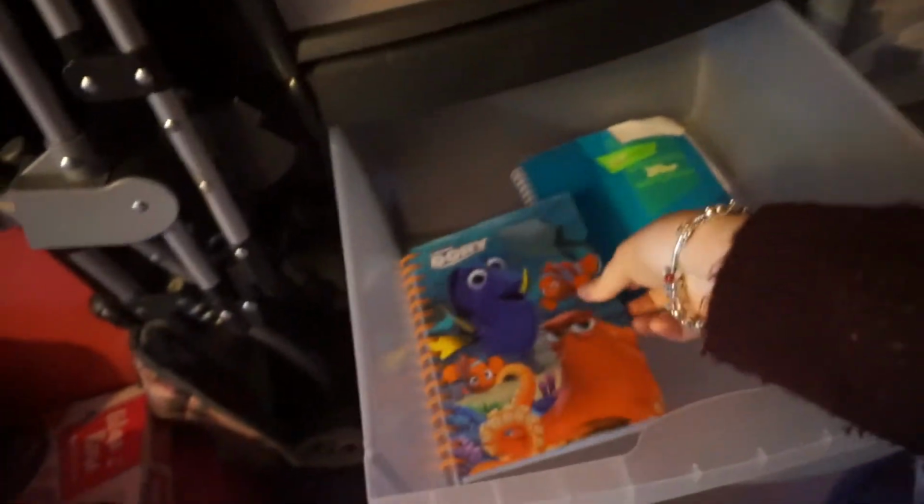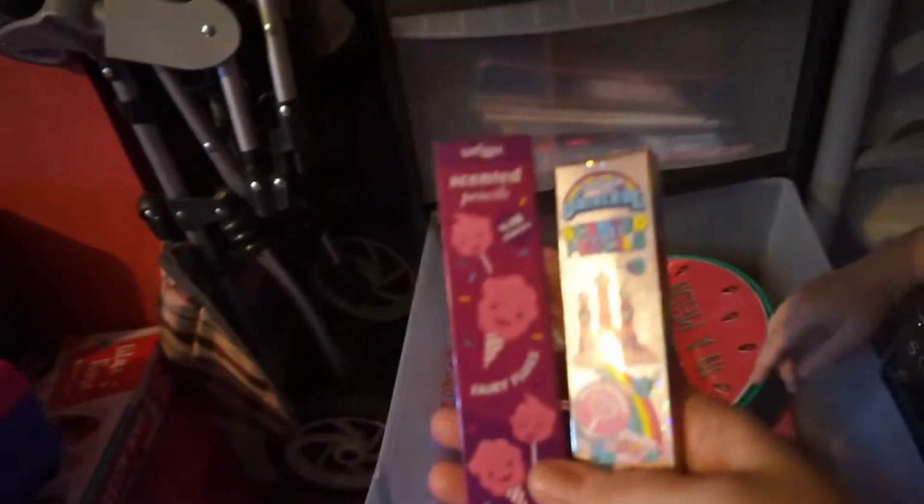So we've got all their notebooks and pens in here. Oh, she's got this one off Santa Claus, a little Dory one. So in that drawer is all their notebooks and pen and paper. And then in this drawer, they've got all their pens. You got them in your horse riding book, didn't you? And then we've got these off Grandma. They're scented pencils. They smell so good.